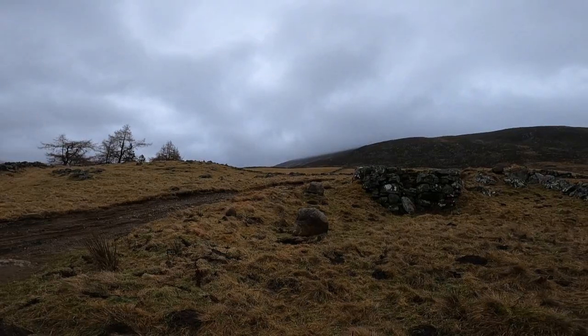Instead of going right the way back to the main road, I think there's a bridge. If I keep going down this direction, I think I'll just go for that on this adventure, folks. It's like a mad little circuit.